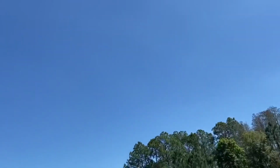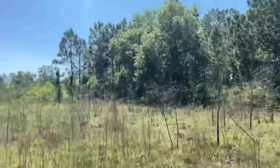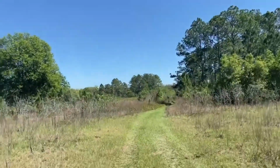It's no shade. No shade back here. So what we're seeing is the trail is more and more of the same, which is great for horses, but we have determined it is way too hot with no shade out here. So we're gonna head back into camp and have some lunch.